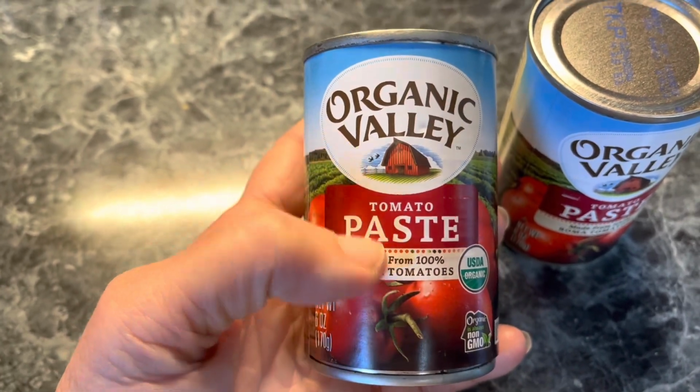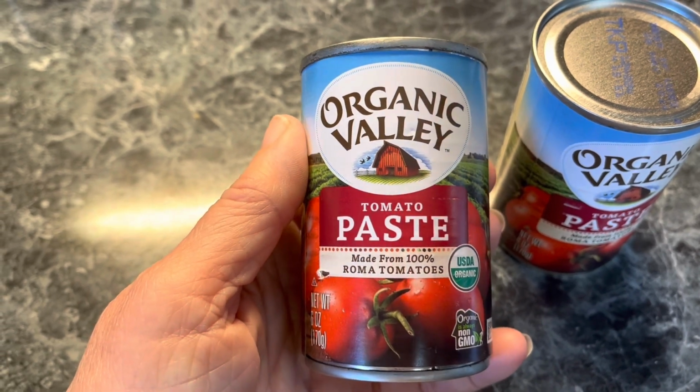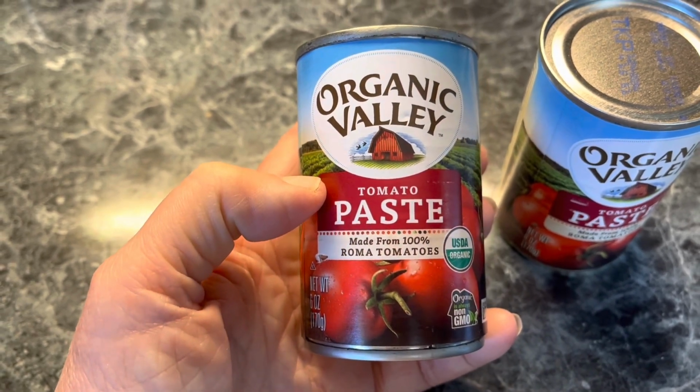This was another organic product I did not expect to find in the Dollar Tree, and this is tomato paste. I'm going to save that because sometimes when I am making my pasta sauce, I cook it, and it just doesn't thicken. And a secret to make it thicken a little faster is to stir in some tomato paste.